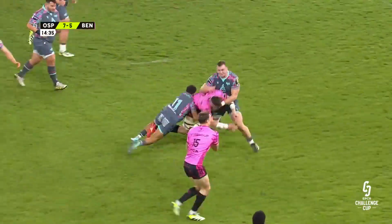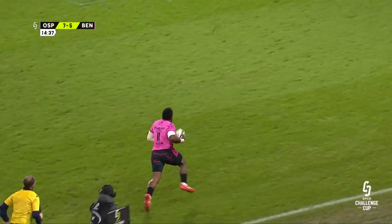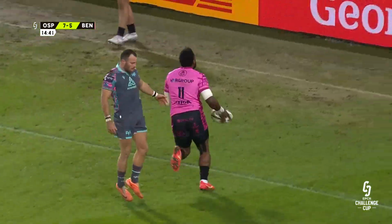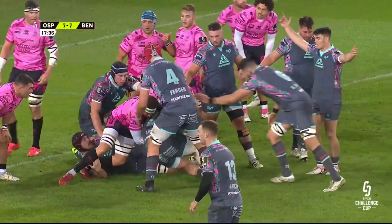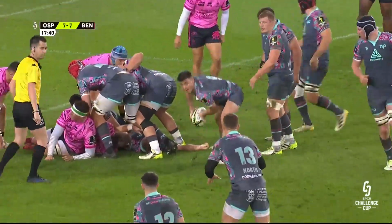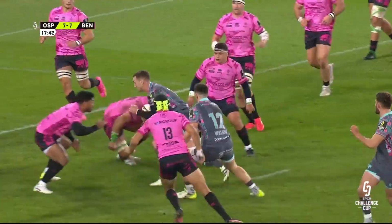Look at that. Keelan Giles not sure what to do. Comes in a little bit late. Yeah, I think Mark Jones will be pulling his head out on the sideline. Everybody looking at the referee to see if what they're doing is legit.